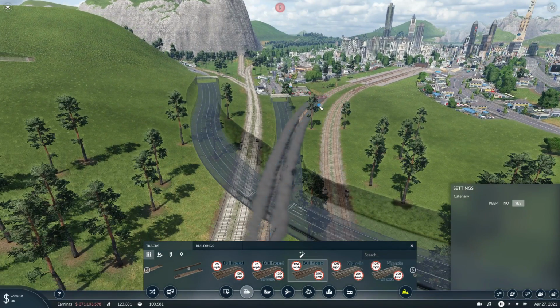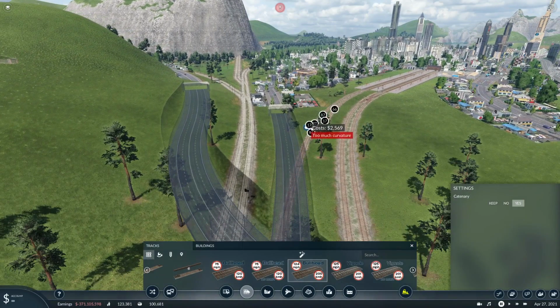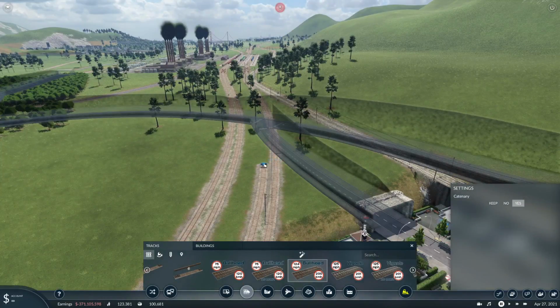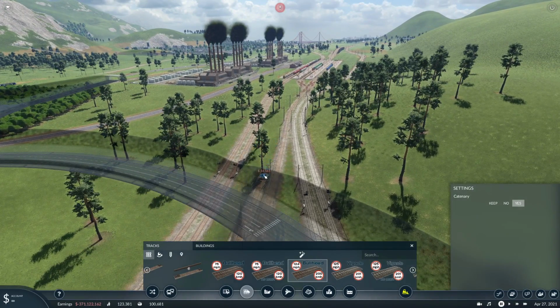Have that go in there. Have that go. Wait, what? Are you trying to snap to the road again? Could you not snap to the road? That would be extremely useful. Right, don't snap to the road.